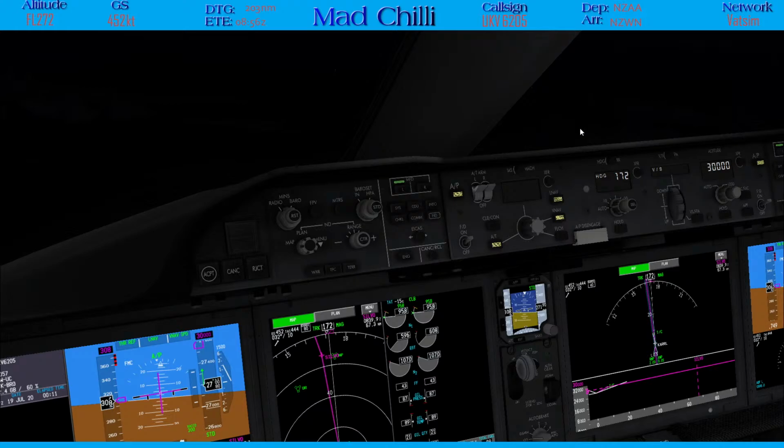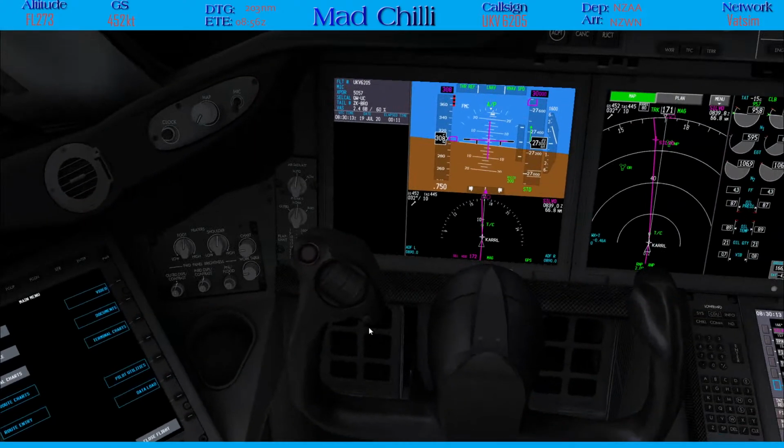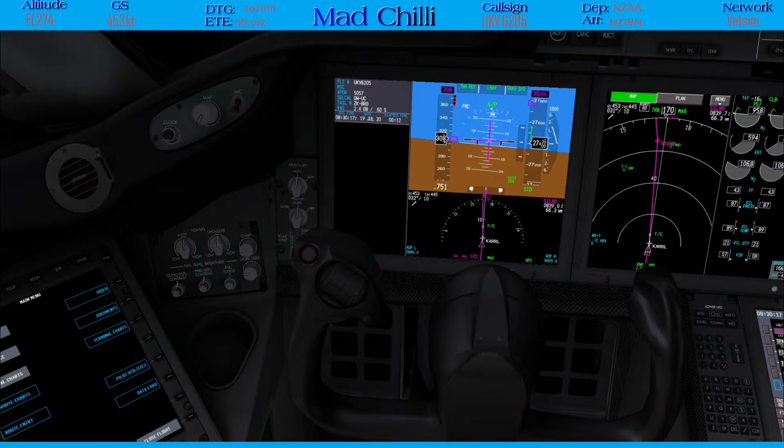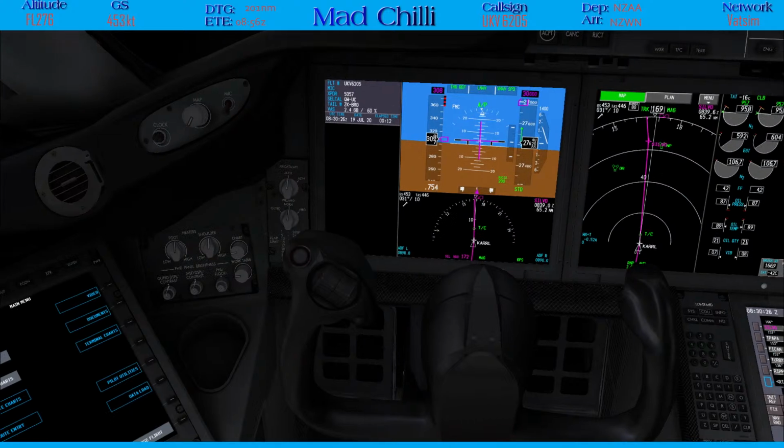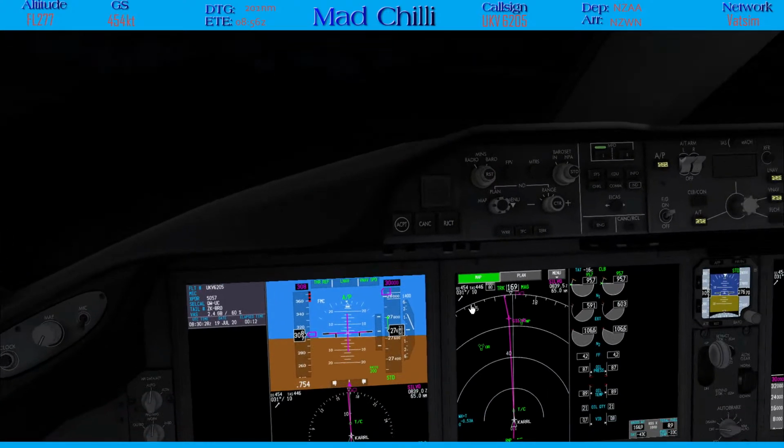Auckland Control, kia ora, New Zealand 452 with you, maintaining flight level 330, ATIS information as well. New Zealand 452, Auckland Control, hello. When ready, descend 1000. Auckland QNH 1017. Auckland QNH 1017, New Zealand 452.